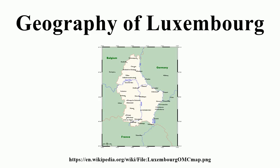The topography of the country is divided very clearly between the hilly Osling of the northern third of the Grand Duchy and the flat Gutland, which occupies the southern two-thirds. The country's longest river is the Sauer, which is a tributary of the Moselle, the basin of which includes almost all of Luxembourg's area. Other major rivers include the Alzette in the south and the Wiltz in the north.